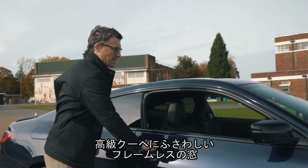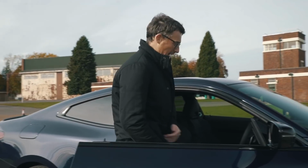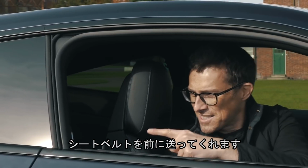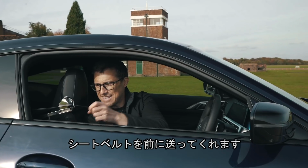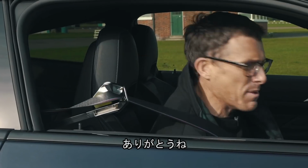To prove this is a premium coupe, look, you have frameless windows, and when you get in and shut the door, a little seatbelt butler brings you your seatbelt. Look, isn't that very kind of it? Now be off, butler, I'm done with you.